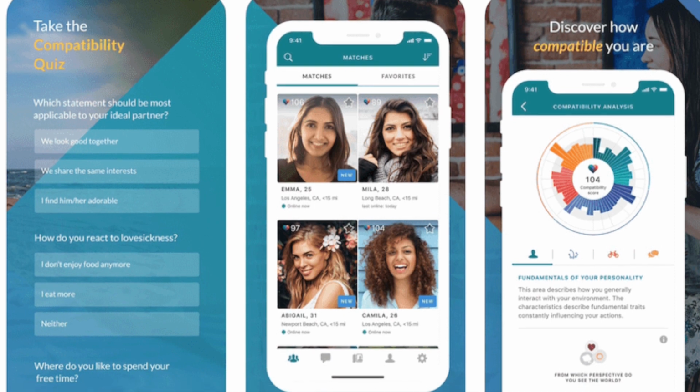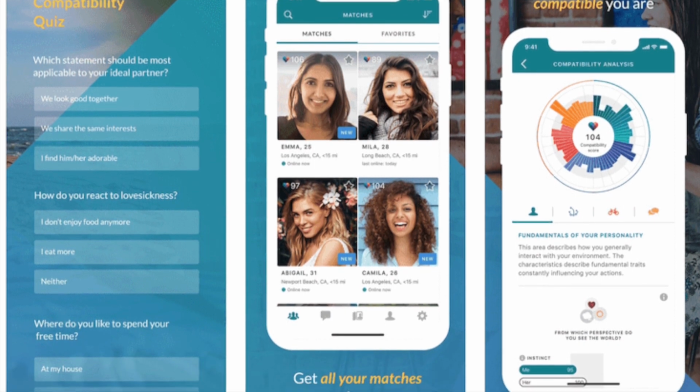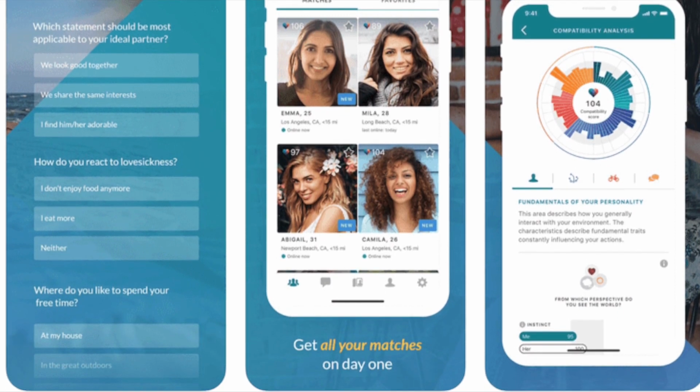Next, I want to talk about the eHarmony app. Now, eHarmony was traditionally just a website, and they only introduced the app in the last few years. So, at the end of the day, you do get the best of both worlds. You can use either or, but the app is really just there for handiness, so that you can pick up eHarmony out of your pocket at a moment's notice and check your messages.